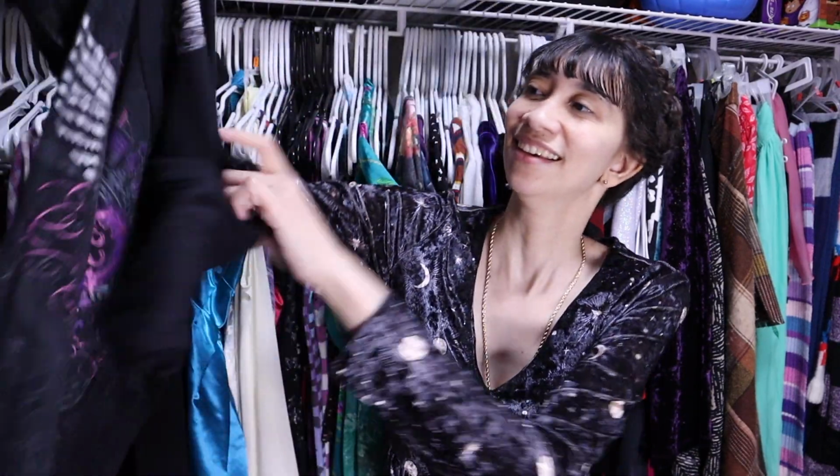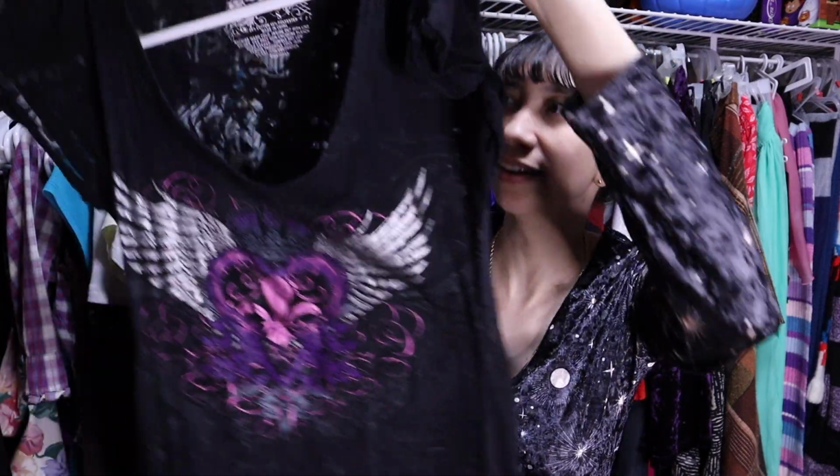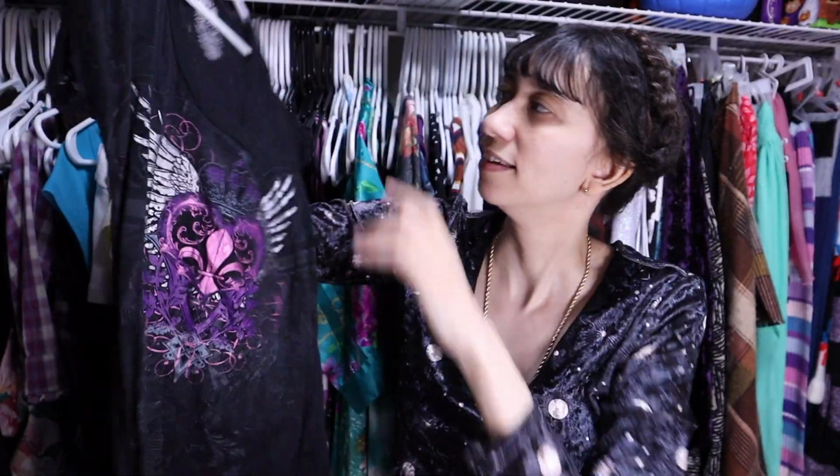Here, though, is another example of something that I consider a little bit witchy, but is also definitely something that would fit into the mall goth aesthetic. It's got just some vibes to it. It's a little bit sheer as well. And now, let's get to the skirts.